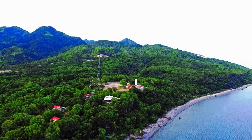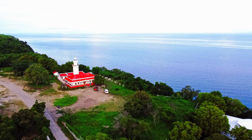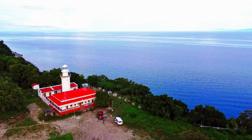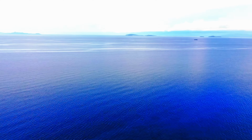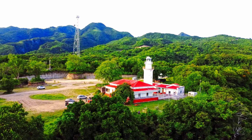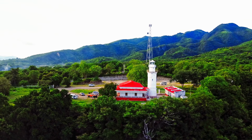I'm back again with another aerial view of a beautiful lighthouse in Lobo, Batangas, here in the Philippines. And this is Malabrigo Lighthouse, also known as Faro de Punta de Malabrigo in Spanish. I hope I did not butcher those Spanish words. The construction for this lighthouse began in 1846 and they finished it in 1896. So this lighthouse is a centennial lighthouse. It's a historical lighthouse. It's beautiful, and I want you guys to see it, and I hope that you will enjoy it. So here it is.